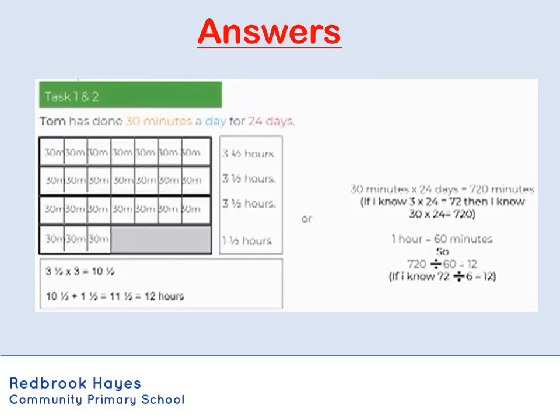And Tom's one is quite tricky. He's done 30 minutes a day for 24 days. Although that sounds quite tricky, what you can do there is, if he's done half an hour, 30 minutes, then you only have to half the amount of days. So it's actually going to be 12 hours, because if it was an hour a day, it'd be 24 hours, but he's only done half an hour a day, so it must be 12 hours.